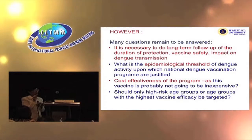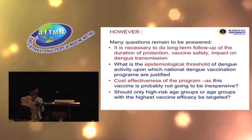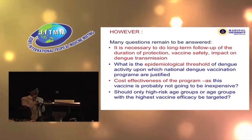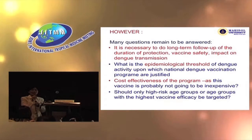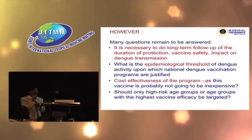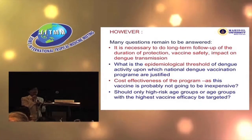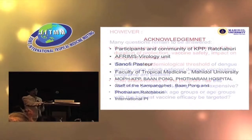The second point of concern is what is the epidemiological threshold of dengue activity upon which national dengue vaccination programs are justified, and the cost effectiveness of the program, as the vaccine is probably not going to be inexpensive and should only be introduced in a high-risk group or in a higher age group with the highest vaccine efficacy. So these are the questions, and maybe some more questions remain to be answered.